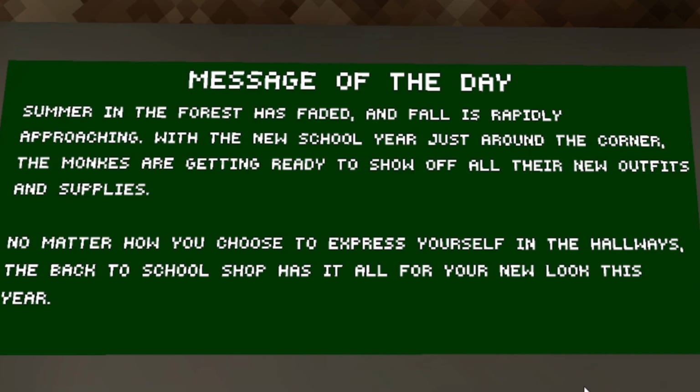Summer in the forest will fade and fall rapidly. With the new school year just around the corner, the monkeys are getting ready to show off all their new outfits and supplies. No matter how you choose to express yourself in the hallways, in the back to school shop, it's all for your new look this year.